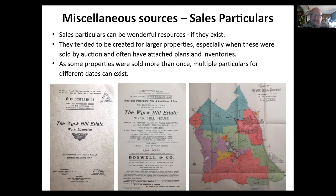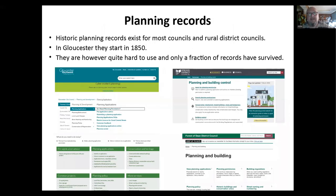The other great thing is properties are often sold more than once. You can get multiple sale particulars for the same property, but on different dates. So you can, again, use it as a comparison. So they're always worth looking for.